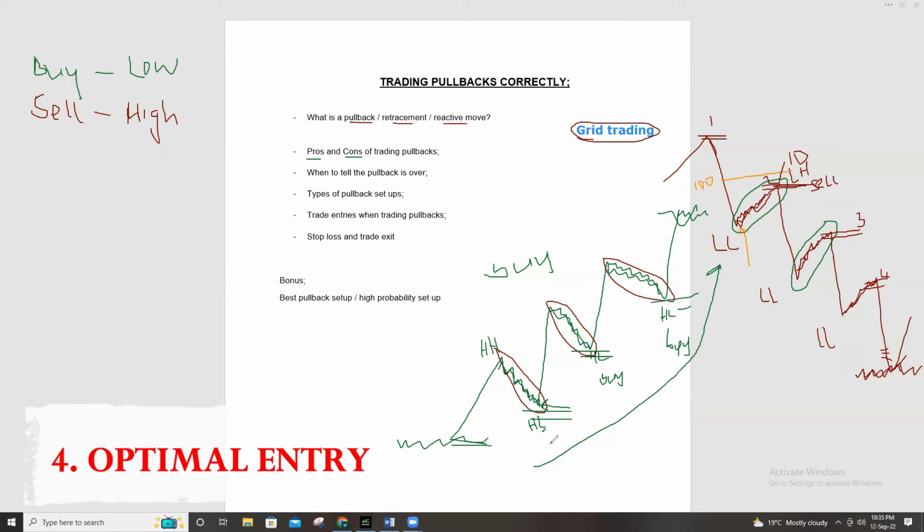Another advantage that I want to talk about is the optimal entry when you're following the trend. You get to risk very little when you're working with your retracement as opposed to when you could be chasing the impulse. Of course, it's not like a super perfect way of trading, and of course, it's got its own disadvantages. The disadvantage number 1 would be there are chances that you're going to miss a move. There are high chances that you're going to miss a move.